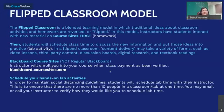And that way everything is in order and there's not a whole bunch of chaos. But please make sure that you contact your instructor once you've finished those core sites assignments, and all the instructors are probably going to have a different way of scheduling. So just make sure you ask your instructor how you should schedule yourself for their labs.